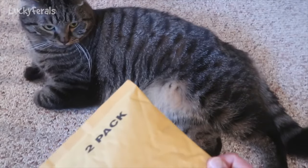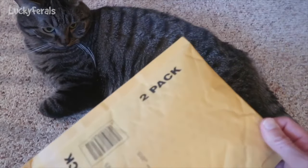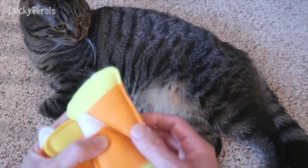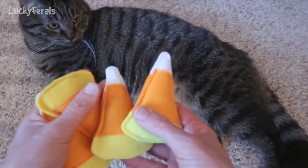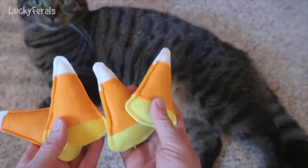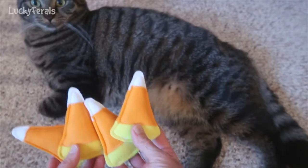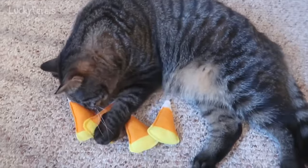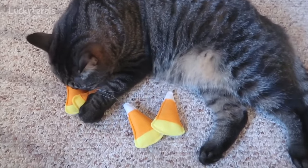What is it, Simba? What do I have? Oh my gosh, look at this. It's candy corns for cats. Look at that, Simba. Look at Simba's face. It's candy corns for cats.